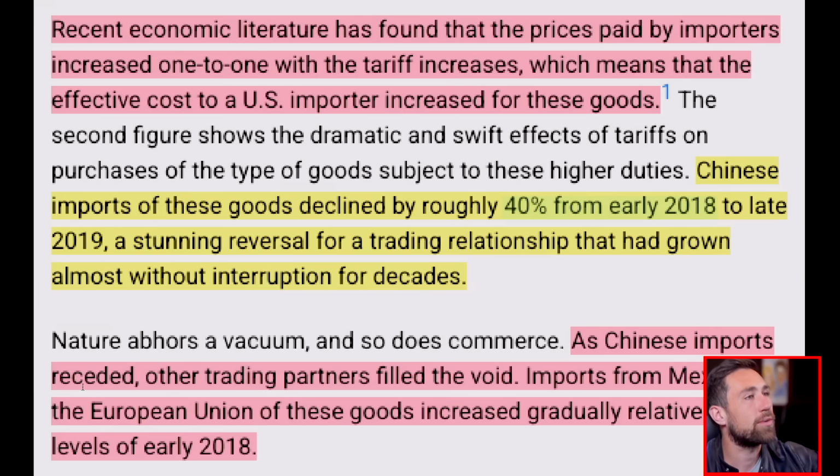As Chinese imports receded, other trading partners filled the void. Imports from Mexico and the European Union increased gradually relative to the levels of early 2018, basically offsetting the Chinese imports. So in other words, somebody else is picking up the trade when we do less business with China. Okay, interesting. And we're paying more, or higher prices, in the meantime. Now, what else have we found?